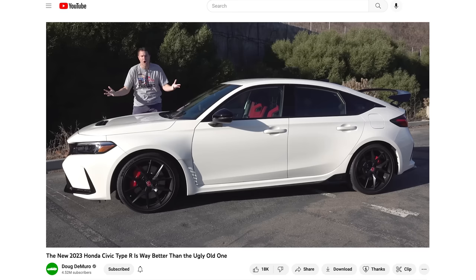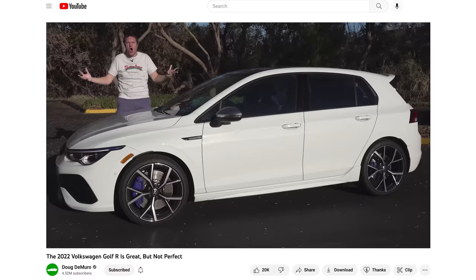First off, this car is pretty focused. By that I mean, I just had the Civic Type R. I just filmed the review of that like a couple days ago. And so I'm pretty much driving them back to back. And I had the Golf R only a few months ago. This car is more hardcore than those. It just is. For one thing, the ride is rougher.